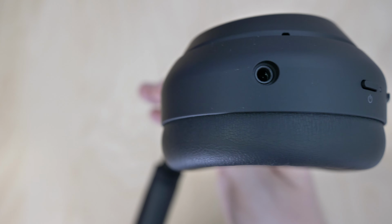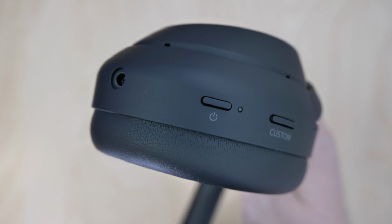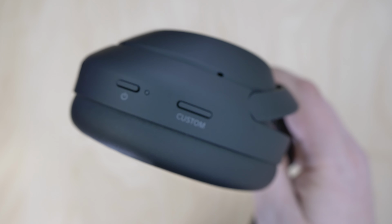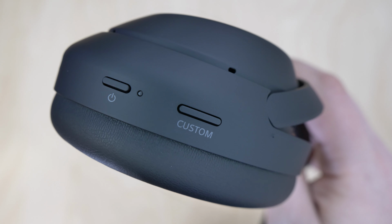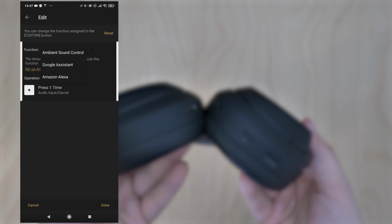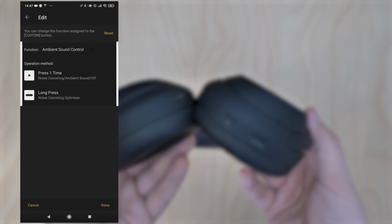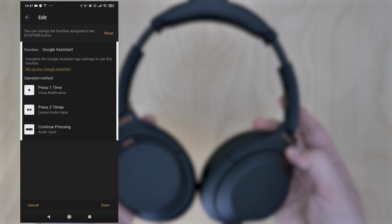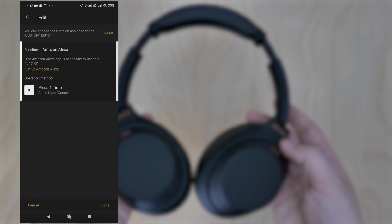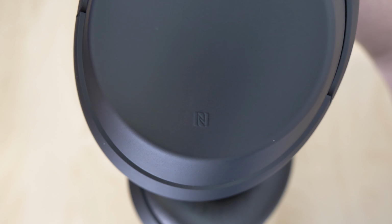When it comes to controls and input-output, on the left ear cap you get the charging port, aka the headphone jack, the power button and LED light, as well as the custom button, replacing the active noise cancelling button on both versions 2 and 3. You can now decide if you want to use it to toggle noise cancellation or activate one of the voice assistants. I set it to the Amazon Assistant and I finally don't have to keep on saying her name to switch my lights off. That's exactly what I needed. There's also an NFC chip which helps with pairing with your phones.